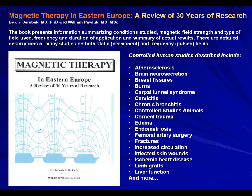Remember, stem cells are expensive therapy these days. People are spending $25,000 to get stem cells. But with PEMF, if you look at Google, it says you can make them yourself.